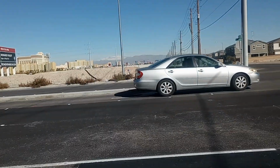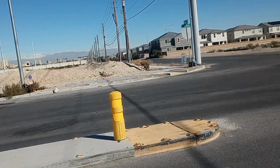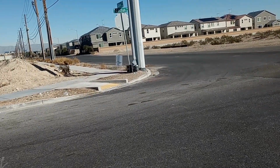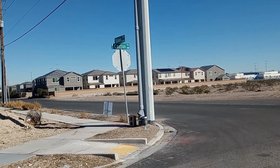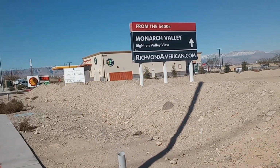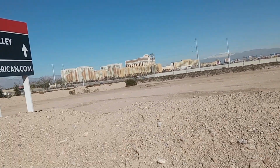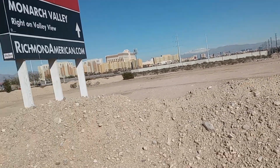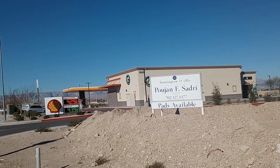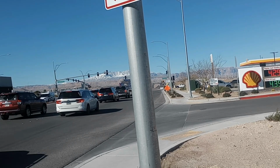Going to cross the street here, waiting for the traffic to slow down. See this corner right here is Giles and Cactus. Looks like they did some grading back here, but no sign of any construction, although it looks like they have planned to build something back here. Pads available. Guess they're probably waiting to see if they can rent out a couple before they start the construction, huh?